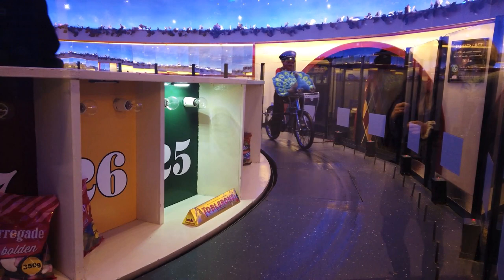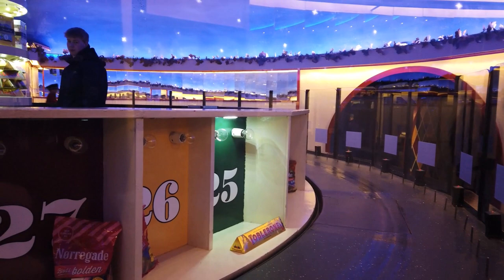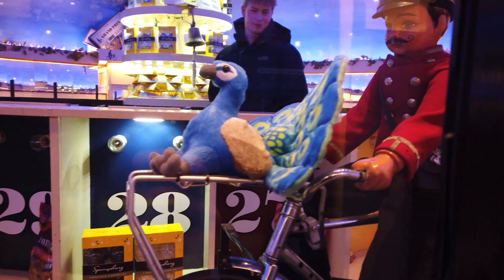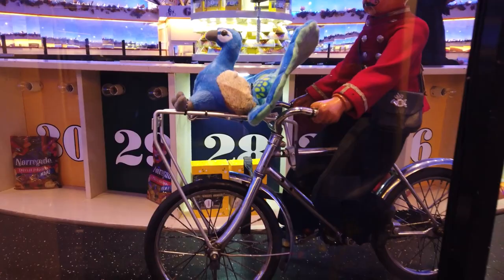Look at his little legs. His legs are making me laugh. Is it gonna start? It's slowing down. Oh my god! We have a winner. We have a winner.